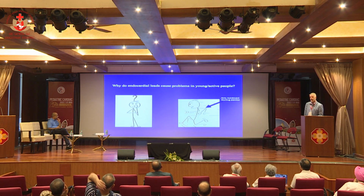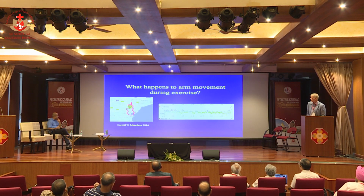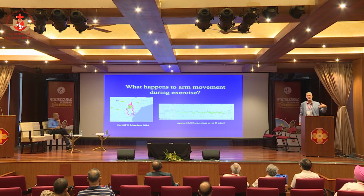And the answer to that is arm movement during exercise. And again, this is an example of what happens. So this is the Cardiff half marathon from a couple of years ago. And this is what happens when you wear one of these watches that tells you your cadence. It tells you how often you're moving your legs, if you assume you move your arms in the same ratio as you move your legs. So then what happens is you're moving your arms about 20,000 times during that half marathon run.